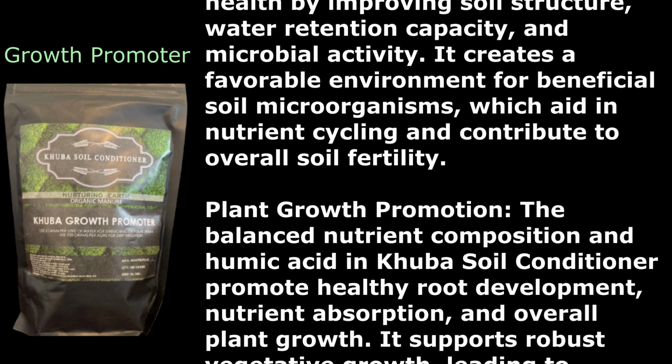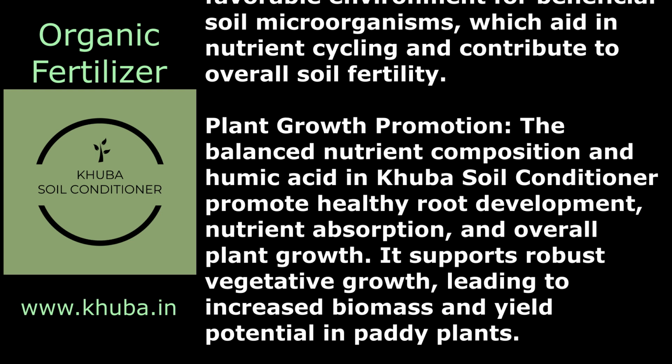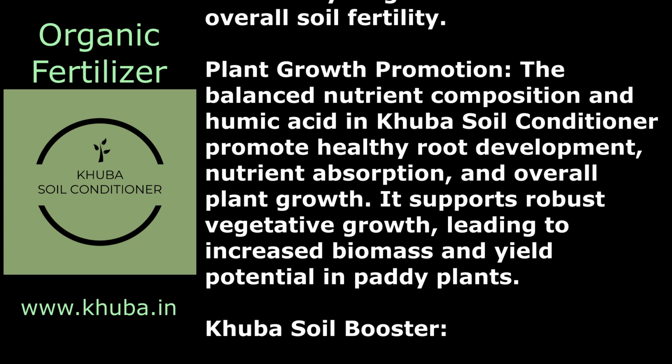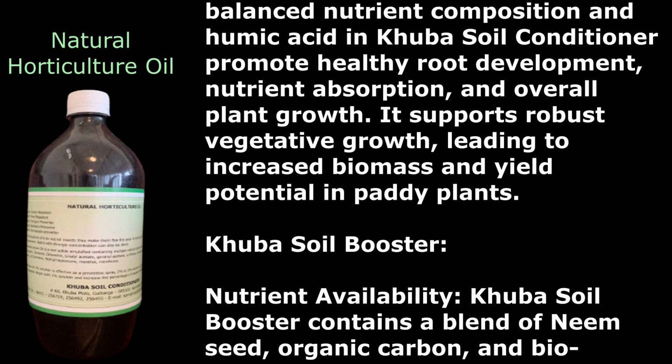Plant growth promotion. The balanced nutrient composition and humic acid in Khuba soil conditioner promote healthy root development, nutrient absorption, and overall plant growth. It supports robust vegetative growth, leading to increased biomass and yield potential in paddy plants.